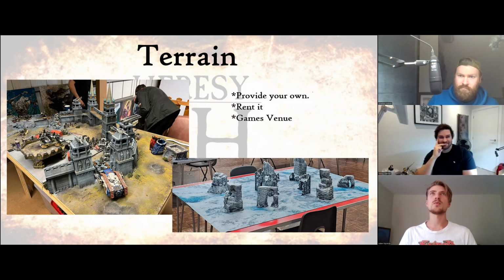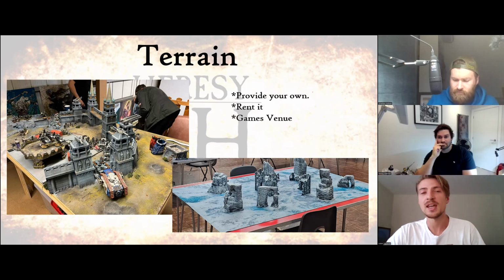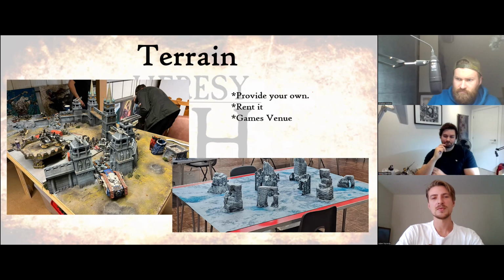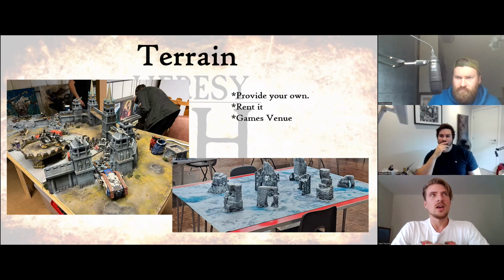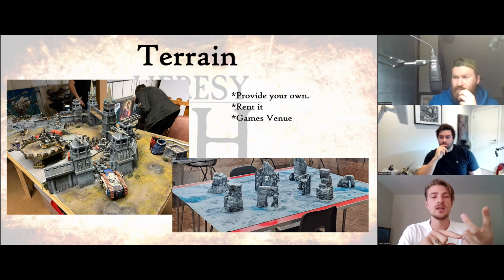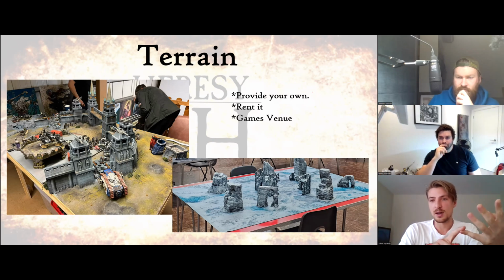Once you're at a certain level, your life becomes so much easier as an event organizer. But for the first event or two or three, it's a real uphill battle to gather enough terrain to put on the style of event you have in your vision. Let's say you've never run an event before. What are your options when it comes to terrain? You've got an outlay of cost from your ticketing prices that you can put towards new terrain. Then you have to organize the building, assembly and painting of that terrain as well.